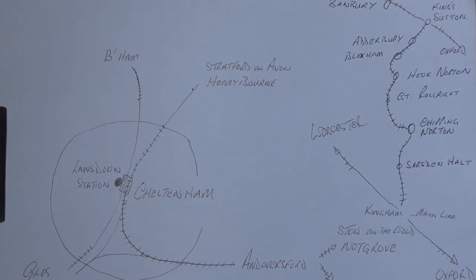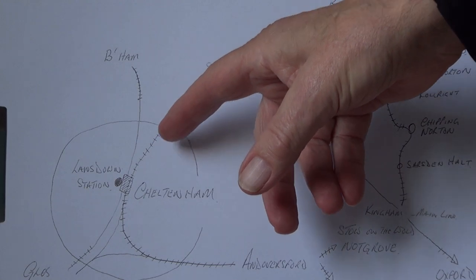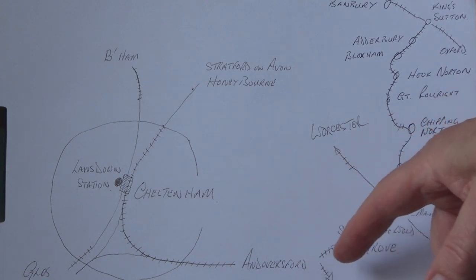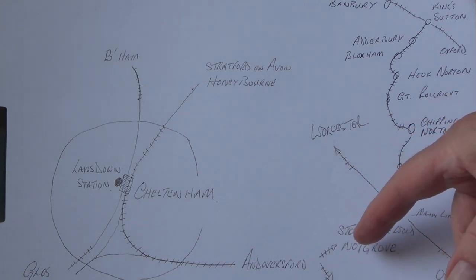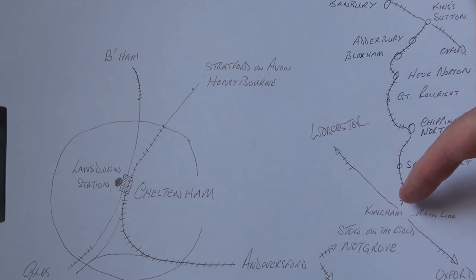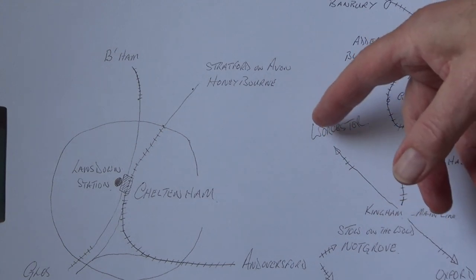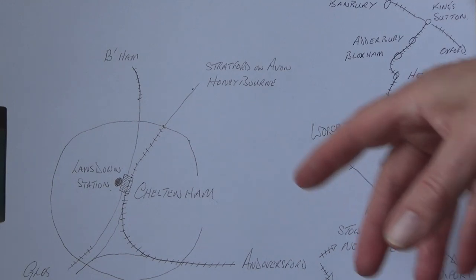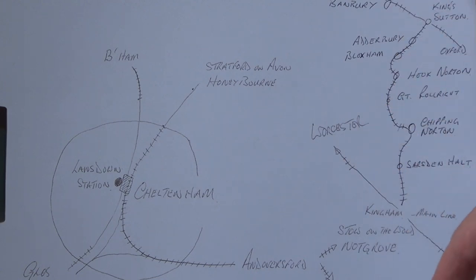Hi. Those of you that followed my previous exploits will recognise this digitally enhanced map. This is one that we used to follow the line from Cheltenham, went down there to the Midlands and South Western Junction Railway as far as Southampton, and we followed this bit up here. We followed as far as Kingham, and we've drawn a halt there since we'd met the main Worcester to Oxford line.